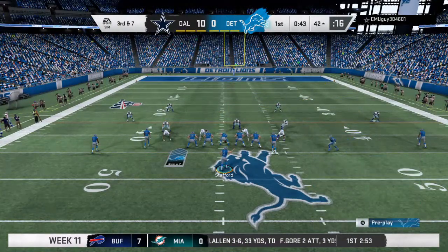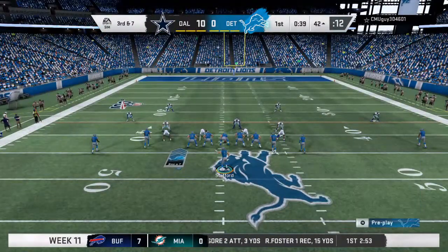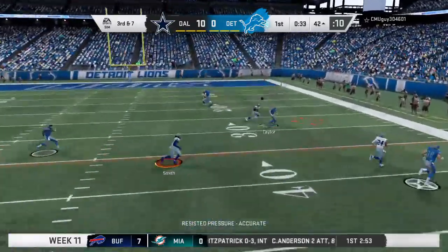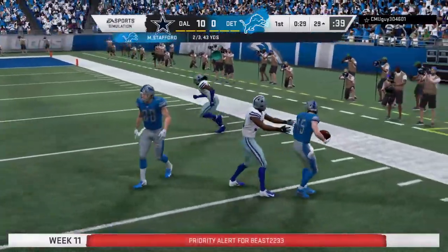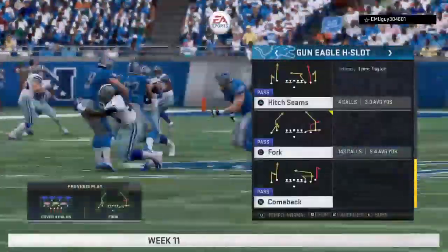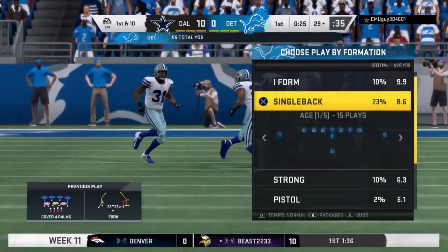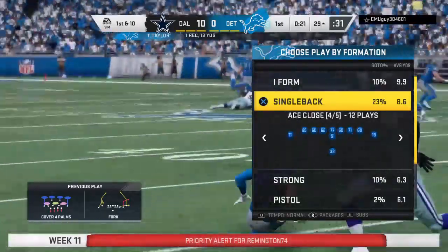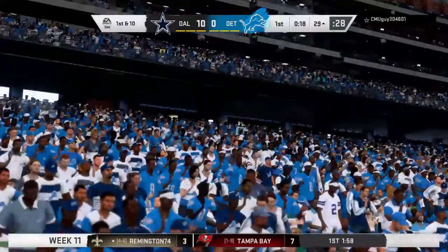Hey, 22. 55 my guy, 55. Omaha, ready move. Check, 59. Out of the gun, Stafford. Open man is Taylor. He's got it. And he's going to have another first down here as the tackle's made at the Cowboys' 29-yard line. That's another Detroit Lions first down. 1st and 10 at the 29-yard line.